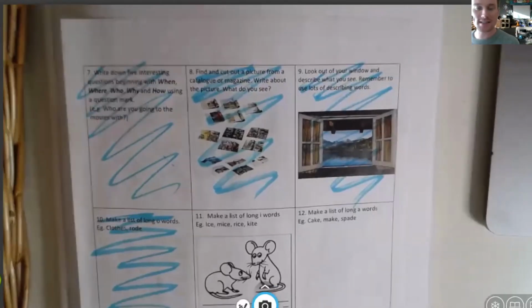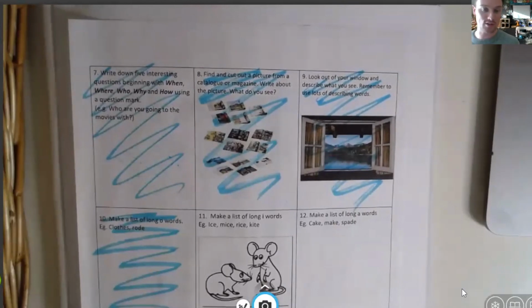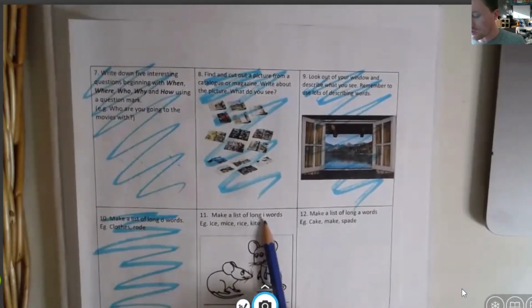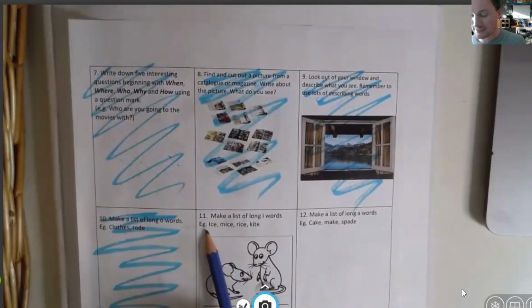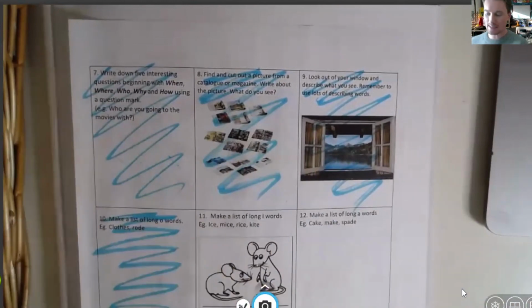Now all of the other squares have been coloured in because we've done them already, so if you haven't done some of these, go back and have a look at the videos on this channel or in this location. So make a list of long I words. Examples: ice, mice, rice, kite, lots of different words. Now I'm going to show you an even bigger list.